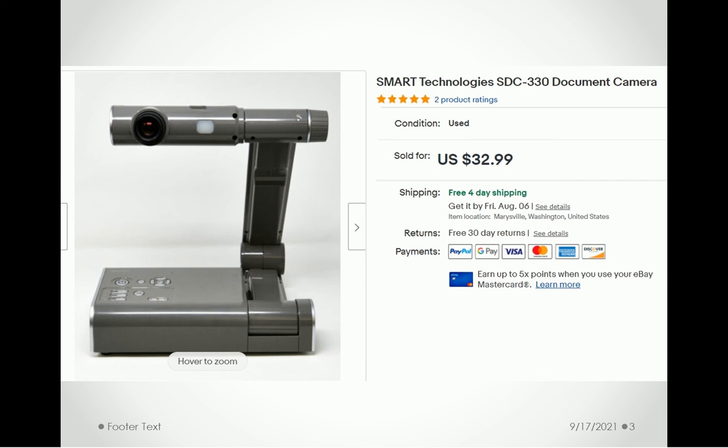We sold this on consignment. I think it was a little bit of a low end. Anyway, this scans a book and converts the scan into PDF so you can digitize your books.